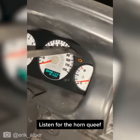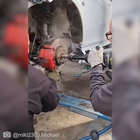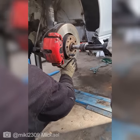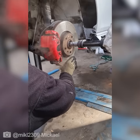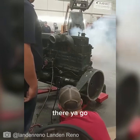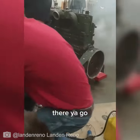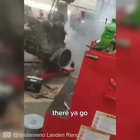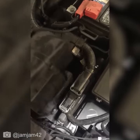This is how you get rid of your engine light. 101. Customer states after filter replacement, the car is sluggish.